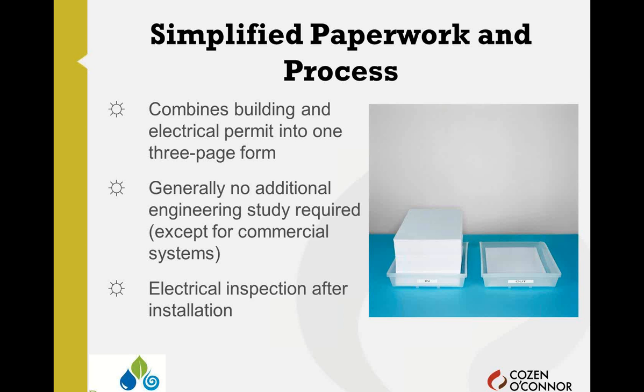The small-scale systems do not have a large structural impact. And so the concept behind the process is to have an electrical inspection, but not both an electrical inspection and a structural inspection. The thing that I want to say about both the engineering study and the inspections is that those are subject to the judgment of the code official with respect to the health and safety of the individual project.